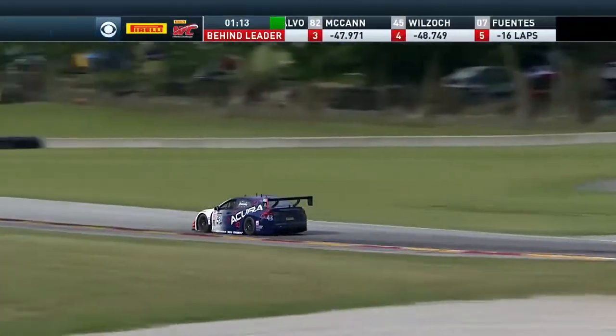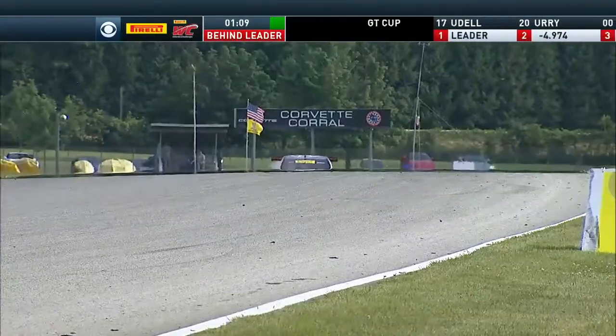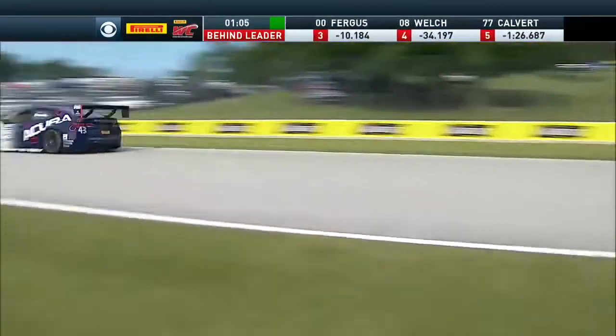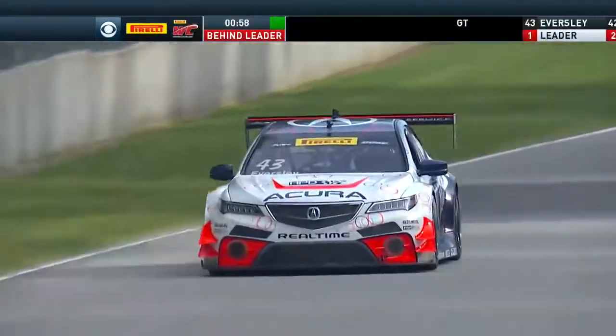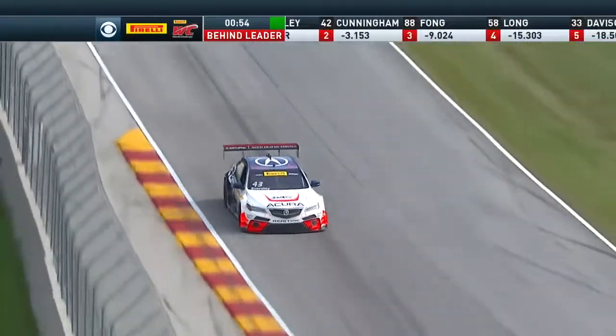Not GT3 cars, still built to the legacy GT rules, but when they switched them and made them rear-wheel drive, it brought them a lot more options in terms of what they can do in the cars. And they've been testing them, and a lot of that's been here, and it's showing. And the big question coming in was the tire degradation. Would these Acuras run off the tires?